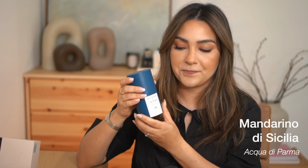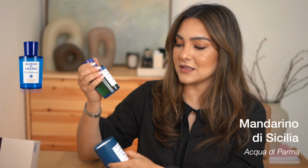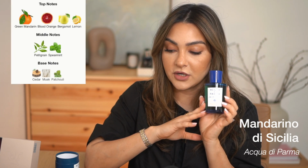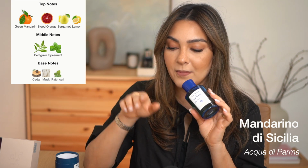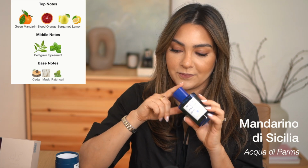And the last fragrance I just received yesterday as a surprise, and this is also a brand new fragrance release by Acqua di Parma from the Blue Mediterraneo range, and this is called Mandarino di Sicilia. They have the Mandorlo di Sicilia, which I also have, and this is a brand new release, as I said, surrounding mandarins. And this has the accords of fresh green and citrus with notes of, in the top, bergamot, blood orange, lemon, and green mandarin orange. In the heart, it has petit grain and spearmint, and in the base, it has cedarwood, musk, and patchouli.